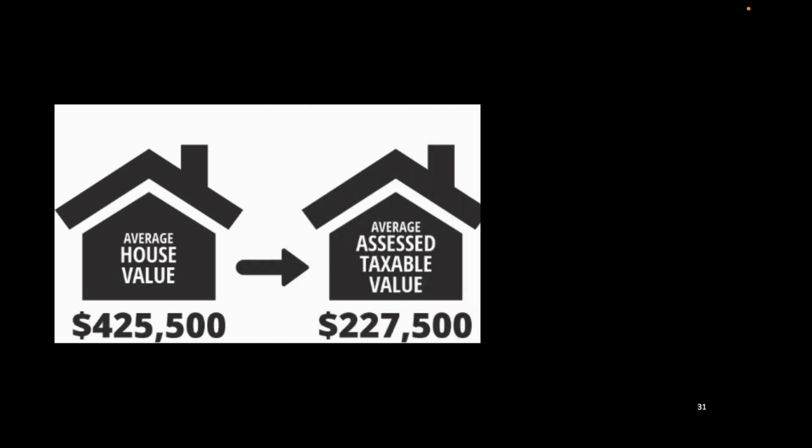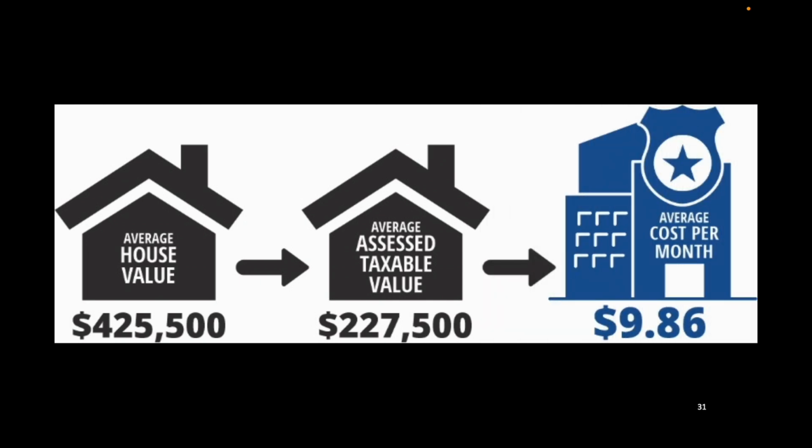This slide will show a bit of a breakdown in our community. The monthly breakdown of the cost is shown above using the average house value and average assessed or taxable value. The average house value, which is the market value of a house in Dallas, what you would hope to sell your house for, is $425,500. The average assessed taxable value in the city of Dallas is $227,500. Using these numbers, the monthly cost for an average house in Dallas is $9.86 per month.